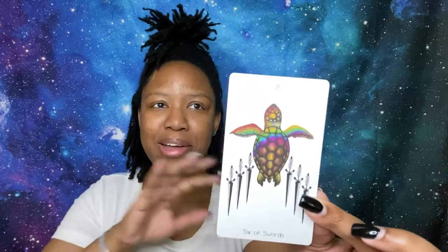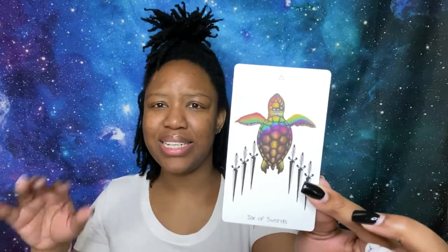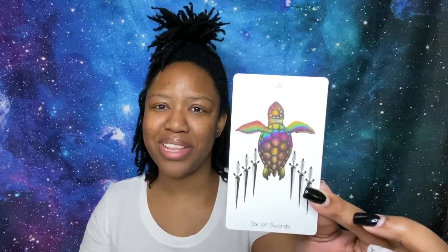And it makes me think about how sea turtles come on land to nest, and then all the baby sea turtles hatch and they try to make it back to the water. This is so beautiful. This deck is giving me all the feels. I didn't know that it was centered around animal energy as well. So that's a nice surprise. There's a little raccoon. Oh, I love this. It's so perfect. Then we have the Eight of Swords.